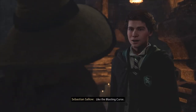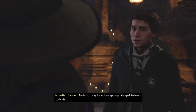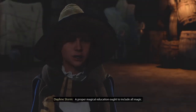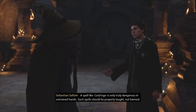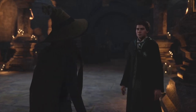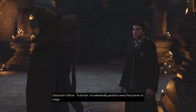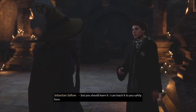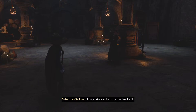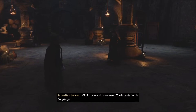Like the blasting curse. Professors say it's not an appropriate spell to teach students. A proper magical education ought to include all magic. My thoughts exactly. A spell like Confringo is only truly dangerous in untrained hands. Such spells should be properly taught, not banned. To be fair, I'm admittedly partial to more fiery forms of magic. But you should learn it. I can teach it to you safely here. It may take a while to get the feel for it. Mimic my wand movement. The incantation is Confringo.